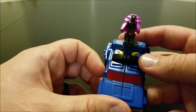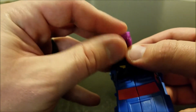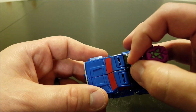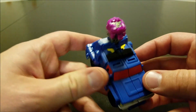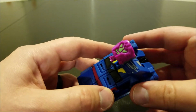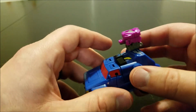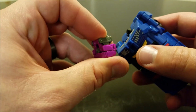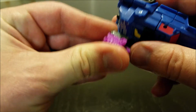Now, the interesting thing is if you look at the instructions, they actually tell you to attach the Prime Master in their little glyph mode, which looks less silly. So it looks more like they're actually powering up the character than riding on him. I don't know if they just decided to go with that approach altogether when they designed this guy. Kind of seems that way from the instructions and from the fact that it just looks silly riding on him in robot mode.